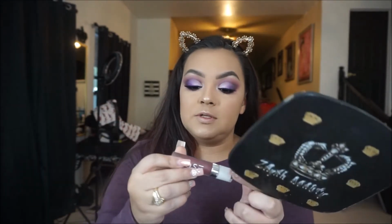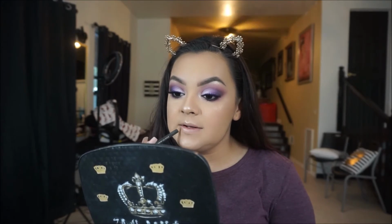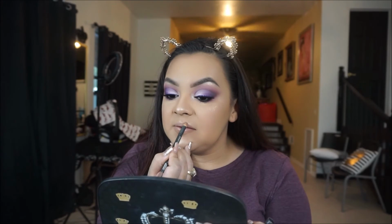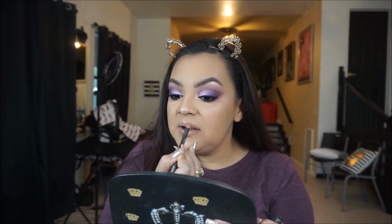So now I'm going to see what I'm gonna do about my lip. So for lips, I think I'm gonna do Dose of Colors Mood. Okay, so first I'm gonna line my lips with MAC Strip Down. I always put on a nude lipstick underneath all of my liquid lipsticks. That way it'll last me longer. And once the color starts fading off, I still have the lip liner underneath, so that will start peeking through. I don't know, that's just what I like to do.